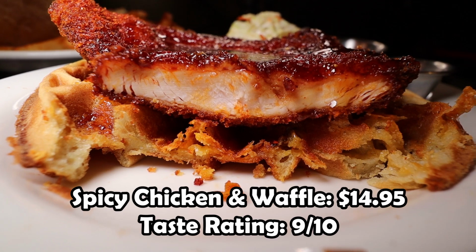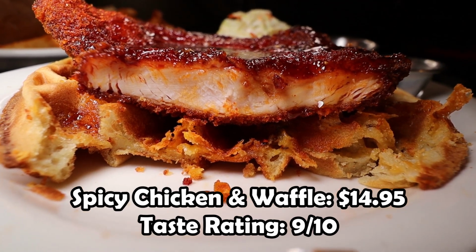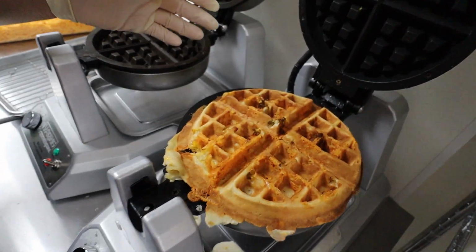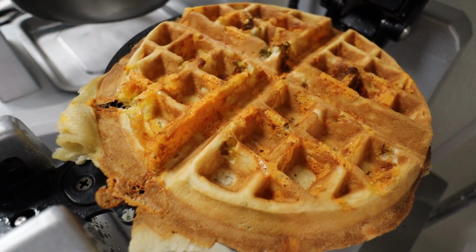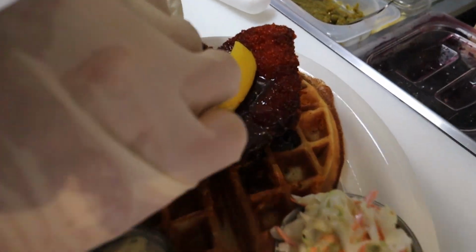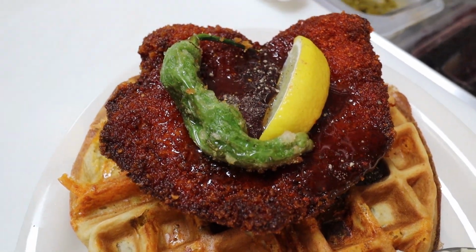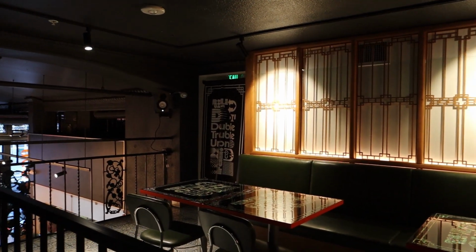The flavors are so good. It's so good, but it's sweet and spicy. It's like the most fragrant chili spice that you can think of, and the waffle is so soft. I mean, if I lived next door to Double Trouble Union, I'm gonna be in double, triple trouble, because this is something I can enjoy every single day. So good, guys, so good.